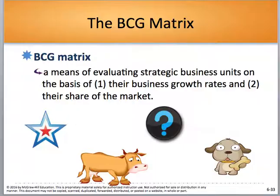Under the BCG matrix, this is where you evaluate strategic business units on the basis of their growth rates and their share of the market. I don't know why they use these particular characters, but they're cute. I didn't do it. I'm not going to take credit for it, but they are cute. But this is how you go about doing that.